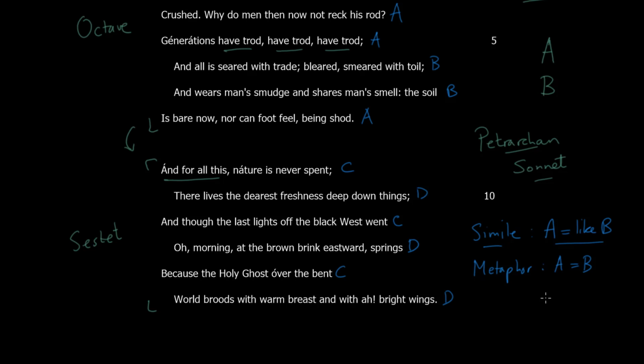But there's more to it. If you look towards the end of this poem, he talks about the dearest freshness deep down things. And that's a nice theme for thinking about how nature is understood by Hopkins. He uses a special word for how we should think about nature. And that particular word is inscape.